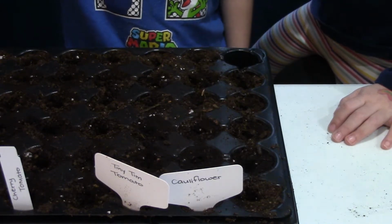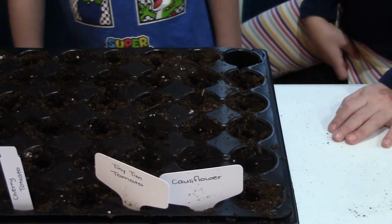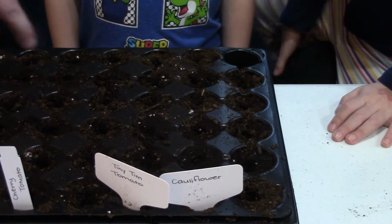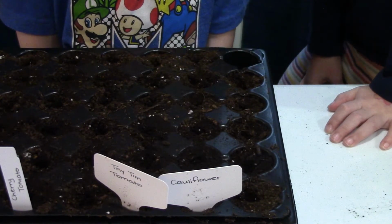It's like a ramp. I think a couple just flew in. We might have a couple of volunteer cauliflower in this area somewhere over here. We will see. Okay.